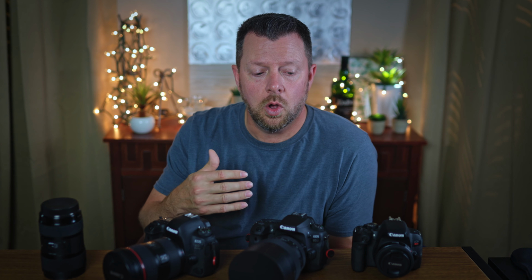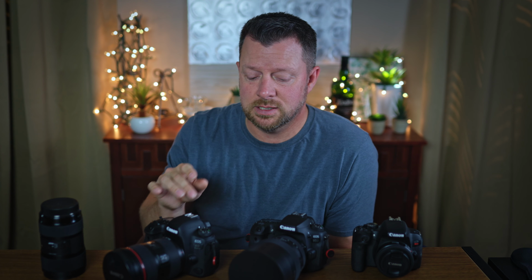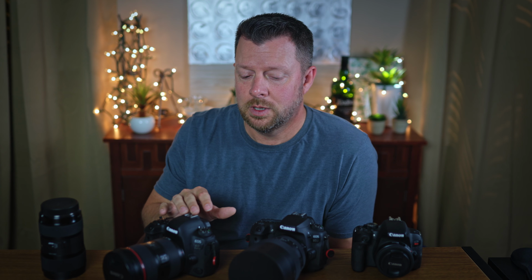And then also the new RF mounts will work on the mirrorless. That's what the Canon RF mounts are for. Right now they're usually super expensive, and they aren't backwards compatible. So another advantage of the mirrorless camera, with Canon anyways, is that all the lenses will work on it: all the EF, EFS, and RF. Versus the DSLRs, where only the EF and EFS lenses will work, depending on which one you have.